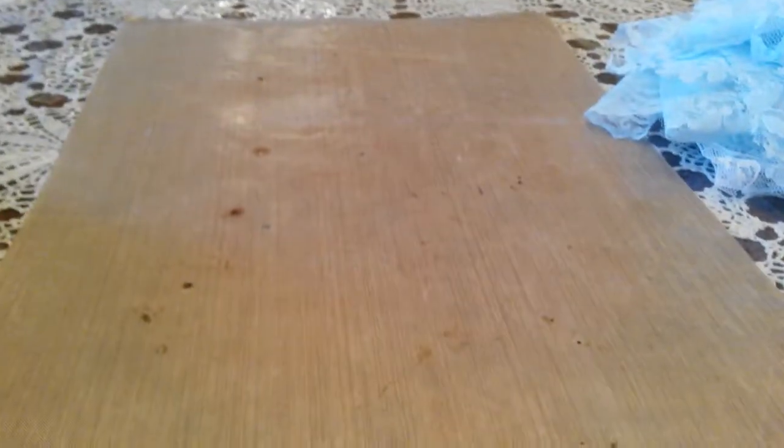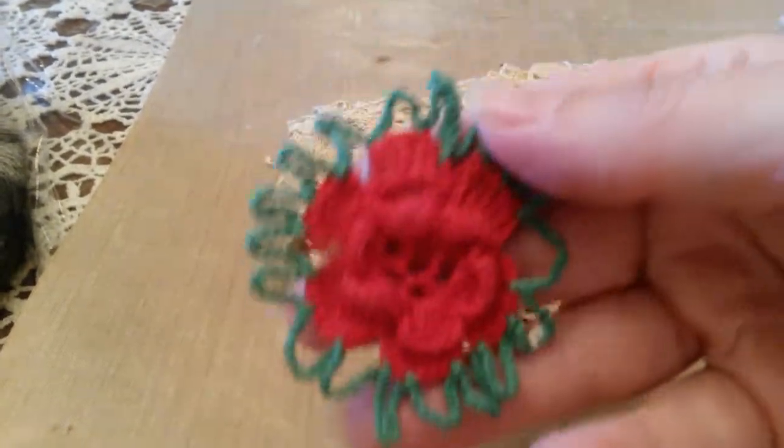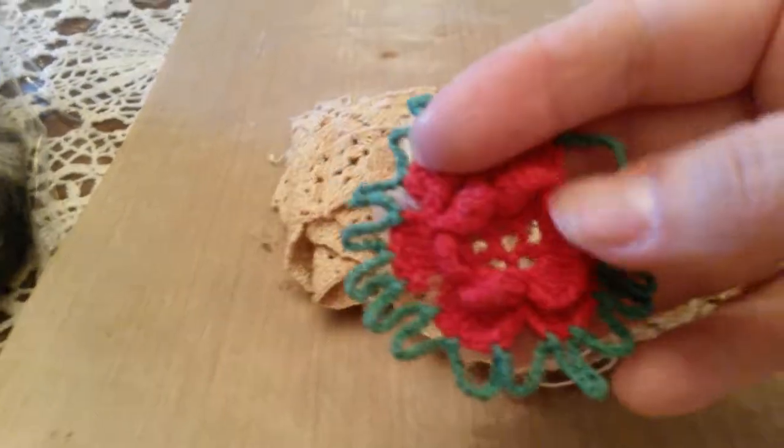Let's see. It's hard to open bags with one hand, but I'll show you. I think I showed you some scraps before, and this might have been in another thing. I think this was the center of a white thing that I showed you already. But that was in there.